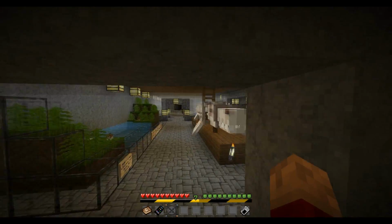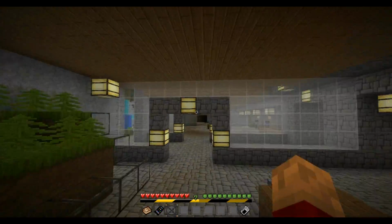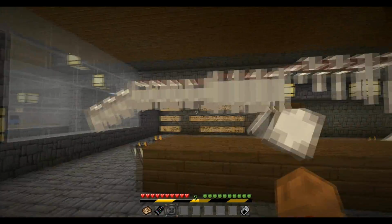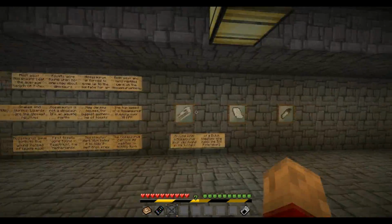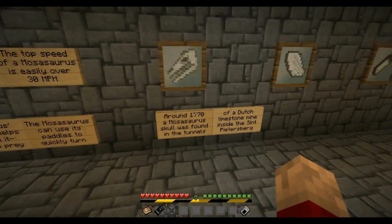Right, so over here at the Mosasaurus Information Center, or whatever this is. Did I give this a name? No, I haven't named it yet. Well, this is where the information of the Mosasaurus is. It's, of course, the Mosasaurus skeleton. It was already here before, but it looks very cool. I've added some of these pictures of the skull and stuff, and I've put a little bit of information here.